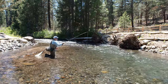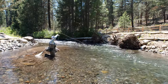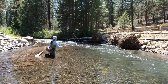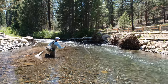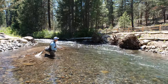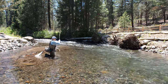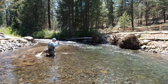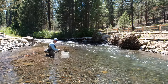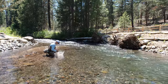Oh, pop up, there we go. Got the fly to pop back up. And the little guy comes. Oh, and he's off. Bummer. Oh, way outside, that's a good cast. Oh, and there's a nice fish. Yes. Oh, comes in for it. Awesome. This guy, a look. Cool.